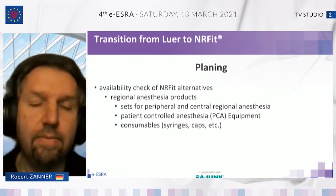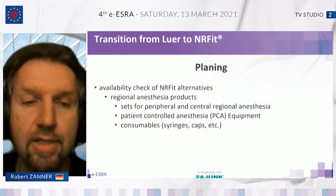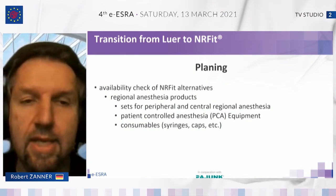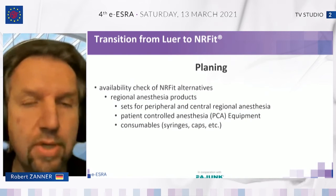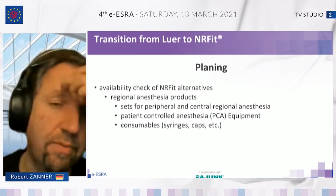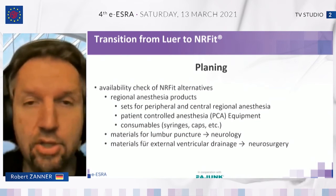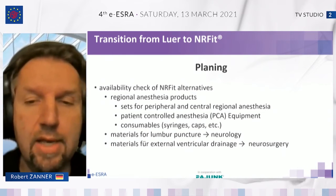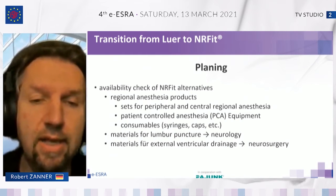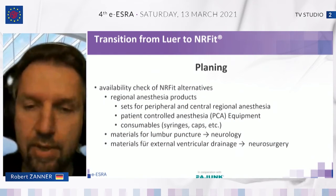Our supplier of consumables was totally surprised by our request for NRFit products, and they said they needed at least half a year to have the products in quantities that were enough. So we decided not to postpone the transition, but get the consumables from Pajunk in the meantime. Then the neurologists did not change to NRFit. They don't inject anything. They just drain the cerebrospinal fluid. And for the neurosurgeons, we tried to get NRFit material for extraventricular drainage, but there was nothing available at that time.